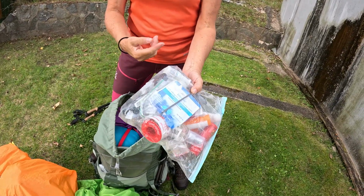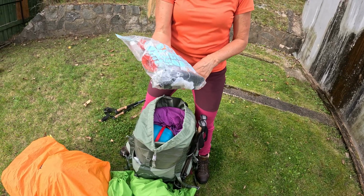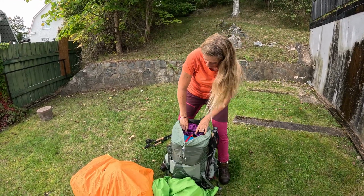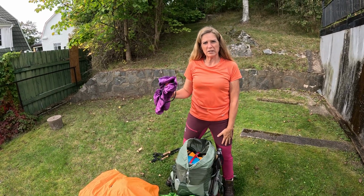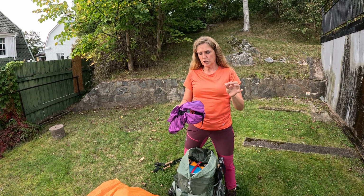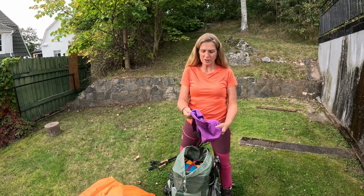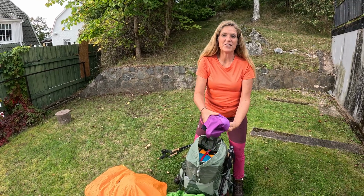Hormone plasters, some scissors, razors, painkillers, mosquito spray. Apotek, pharmacy. Yeah, a little bit of this, a little bit of that. I have one pair of long pants. I have 2 shirts, 2 bras, 2 underwear. So these are the dirty ones, and you can see the colors. It's so used, this is finished.